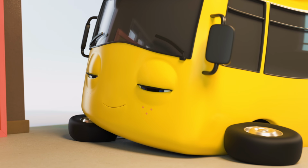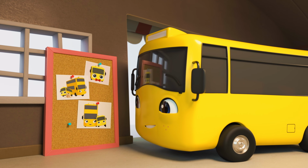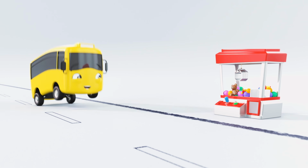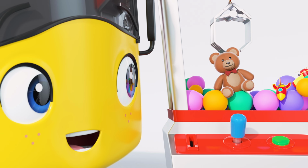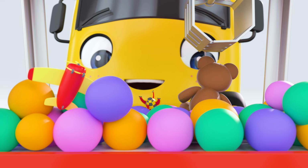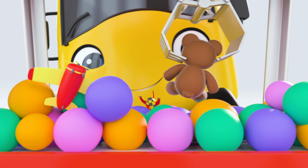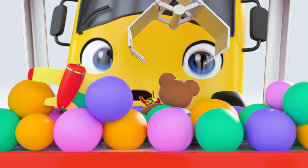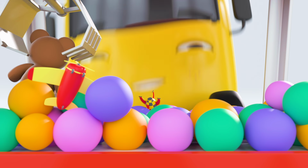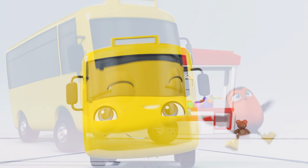Morning, Buster. Aw, look at those lovely photos of you and your mommy. Wouldn't it be nice if you got her a gift to thank her for being so wonderful? Off Buster goes to pick up something for his mommy. Oh, wow. What's this? It's a giant grab machine. That teddy bear looks perfect for your mommy. I think Buster's going to try and win it. Go on, Buster, you can do it. Easy does it. Oh no, you've dropped it, Buster. Nearly there. There we go, well done, Buster. Your mommy is going to love it.